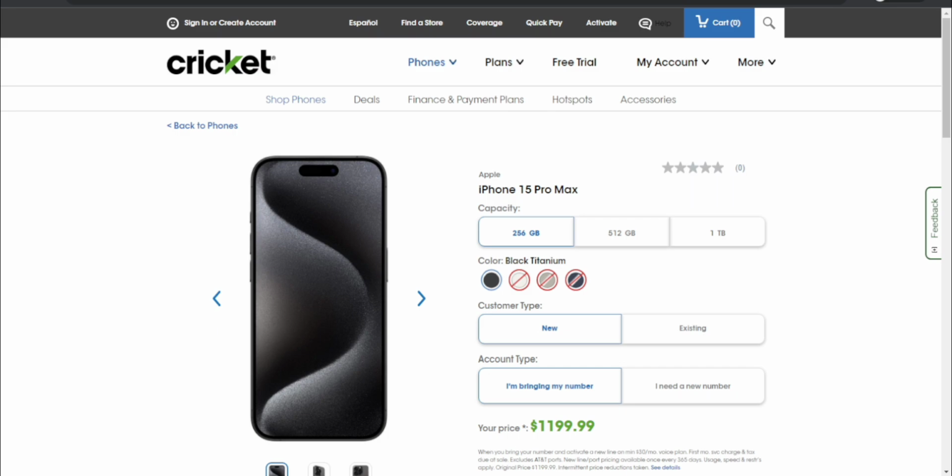You guys will have 3 storage options: 256 gigs, 512 gigs, and 1 terabyte of storage. As I'm recording this video, only the black titanium version is available for the 256 gigabyte iPhone 15 Pro Max. You guys will have 4 colors to choose from: black titanium, white titanium, natural titanium, or blue titanium. The 256 gigabyte iPhone 15 Pro Max is $1199.99.